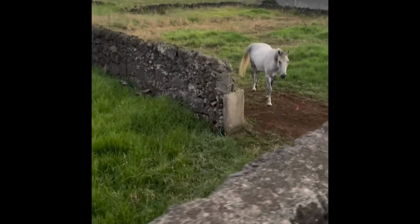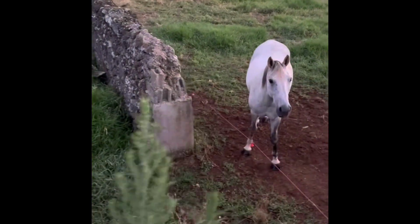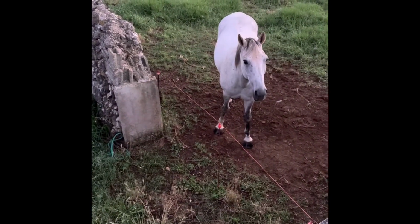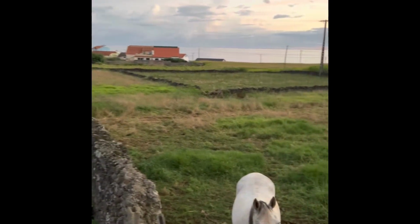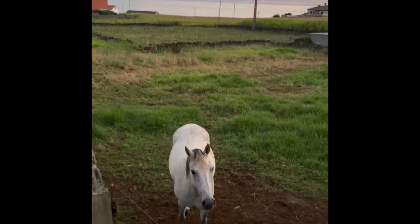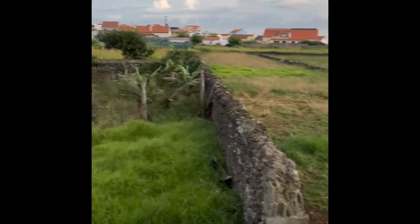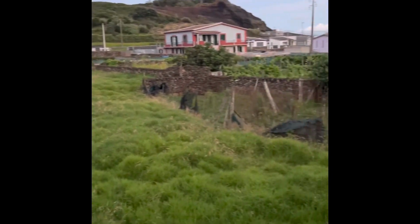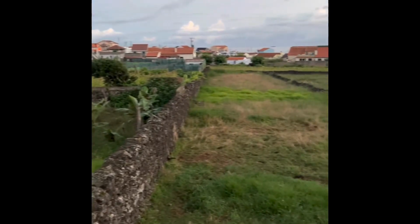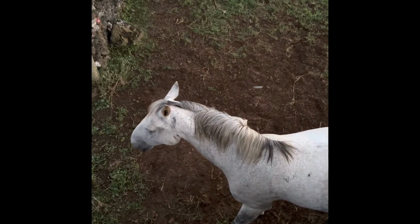There's a horse on your dad's property right now. Hello, sweetheart. Are you a baby? I've never seen a horse in my life. What have we done? How far back does the land go? To the wall? Maybe. If it was up to my dad, he would try to buy all of them. And there's a visitor, and he let us pet him.